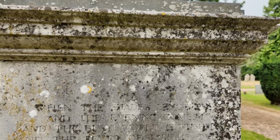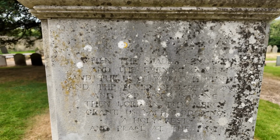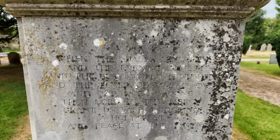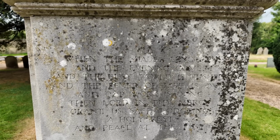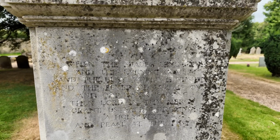When the shades lengthen and the evening comes and the busy world is hushed and the fever of life is over and our work is done, then Lord, in thy mercy, grant us safe lodging, a holy rest and peace at the last.